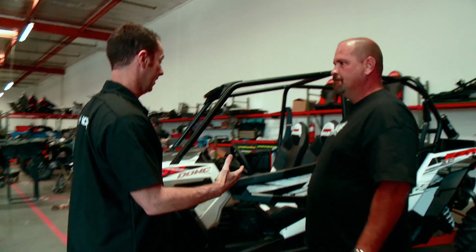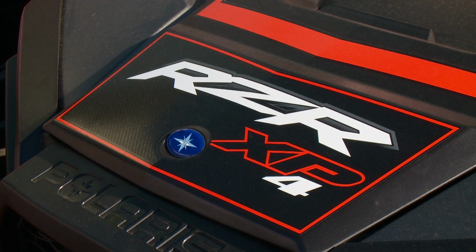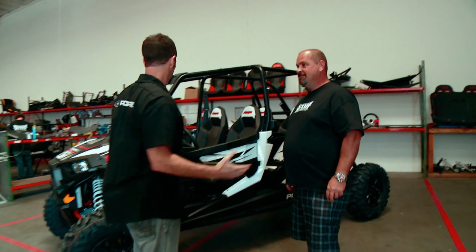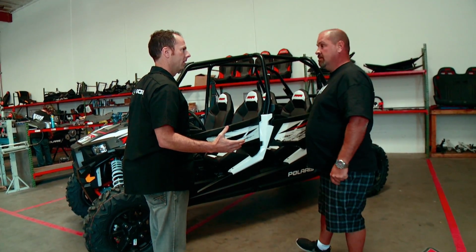And last time we were here, you guys did a 900, and this time it's 1,000. Now it's 1,000. We didn't think that Polaris could outdo the 900 XP4, and they did. Nice. And this is an amazing machine, so we're excited about it. Cool, and your guys are ready to start tearing apart? We are ready. Let's do it.